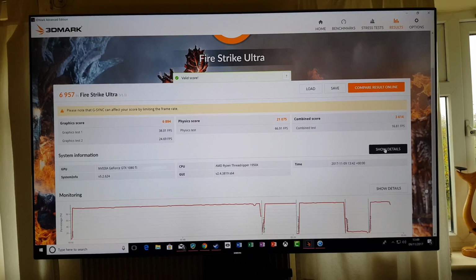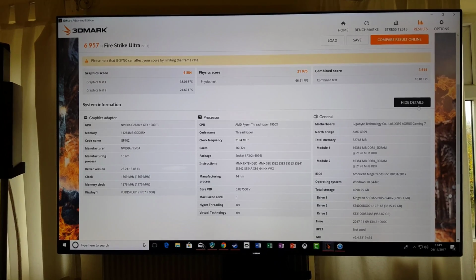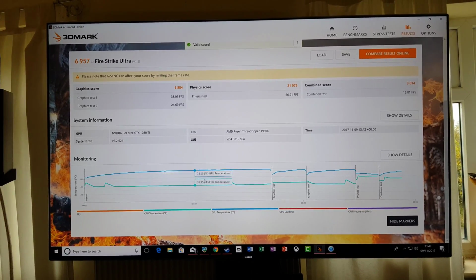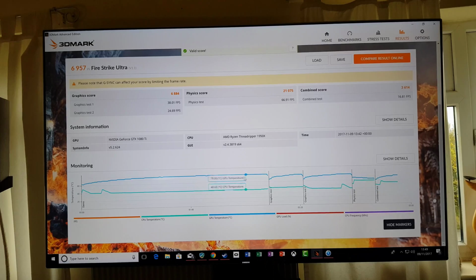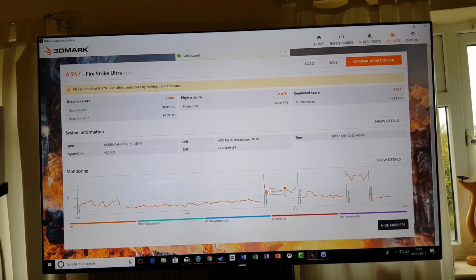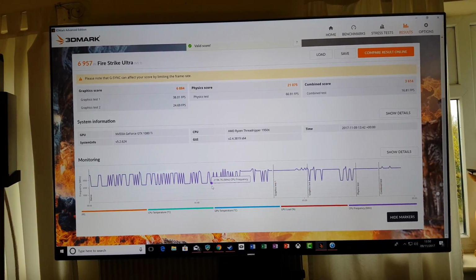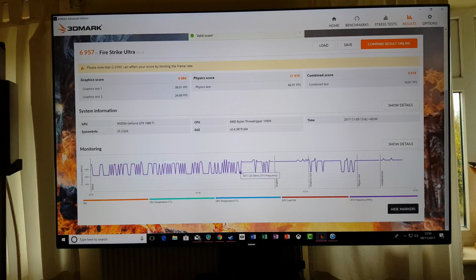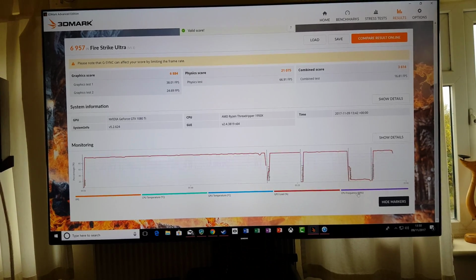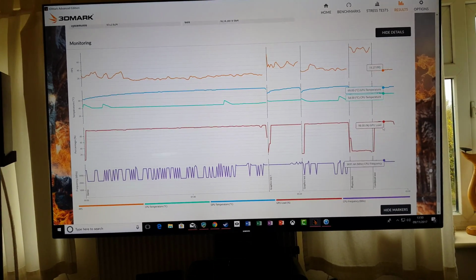Those are the stats. If I show you the details, you can see there everything, what I've got running, and then we've got the, see, it didn't get too hot, 80 degrees on the GPU. Frames per second, it's pretty decent, really. There's all the scores there.